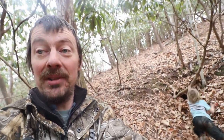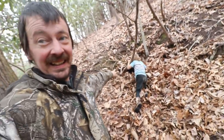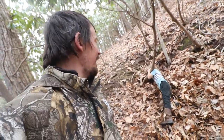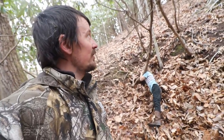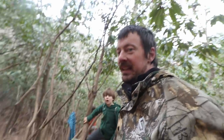Okay, here's the other one. And again, you'll see why we didn't find them for a couple years after we moved onto this property. Look at this. It's totally covered with leaves. Pull those leaves back before you go down so you don't bring a bunch down with you. All right, who thinks we're going to find bats in this cave? Oh, yeah. Forgot about the bats.